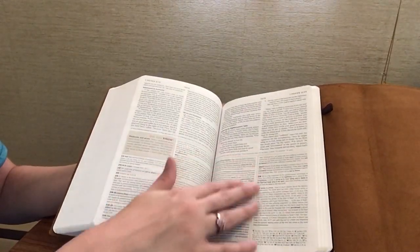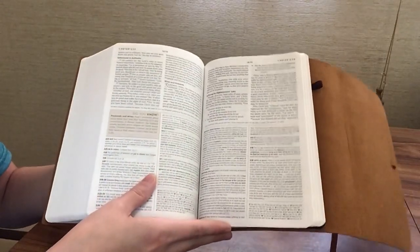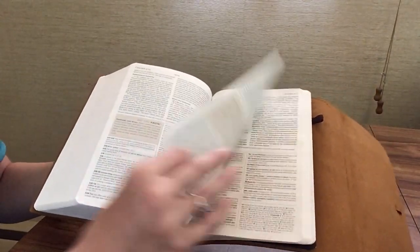So you can see, even in the Student Study Bible, we have a lot of notes here, which is always good.